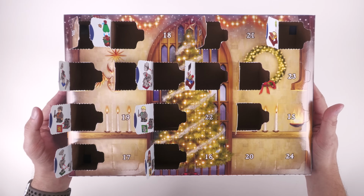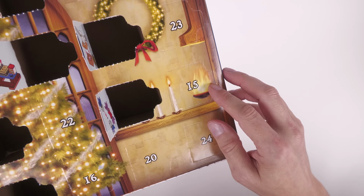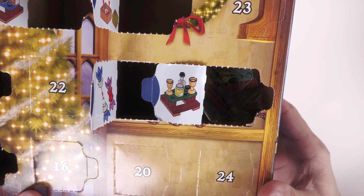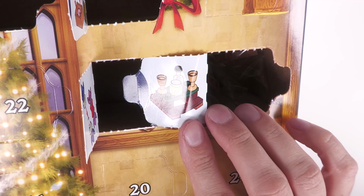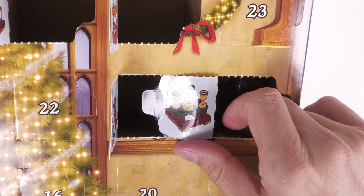So calendar number 4 today is the boy wizard Harry Potter. Let's see if we've got something good after yesterday's slightly disappointing statue. And oh, well that's... Alright, so we're back to the table theme. I get that. Kind of expected we were going to get a Slytherin table. Quite nice though. I always like to get the bottle elements. The goblets are good. Let's just take a look at those.